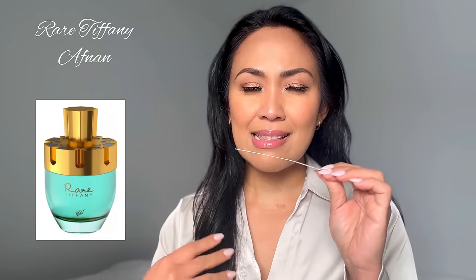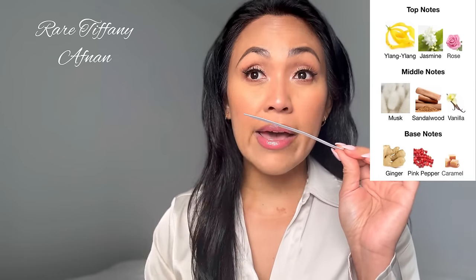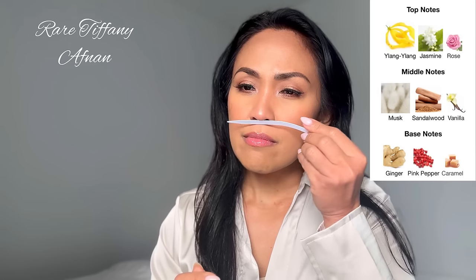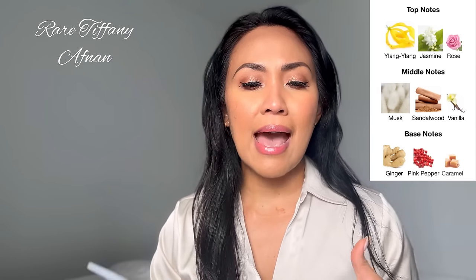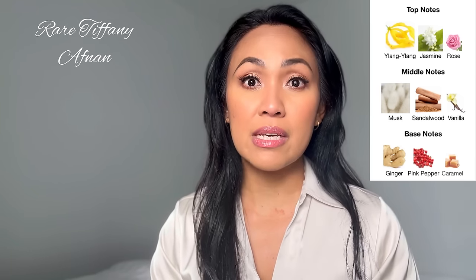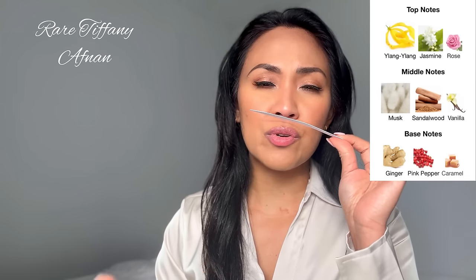This has ylang ylang, jasmine, and rose, and I'm telling you, I am getting those floral notes. However, it doesn't smell indolic at all. I think it is perfectly blended with the musk, sandalwood, and vanilla that is in here. And at the same time, it has that peppery feel from the pink pepper and sweetness coming from the caramel. This is so beautiful, guys.